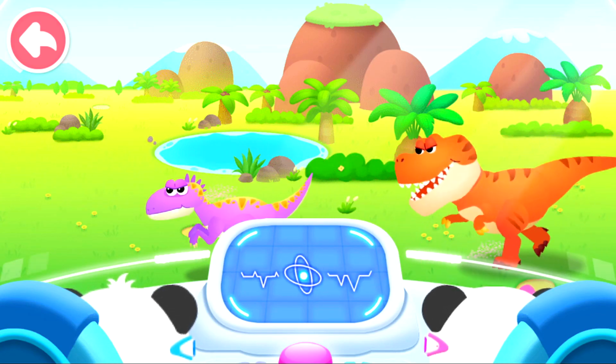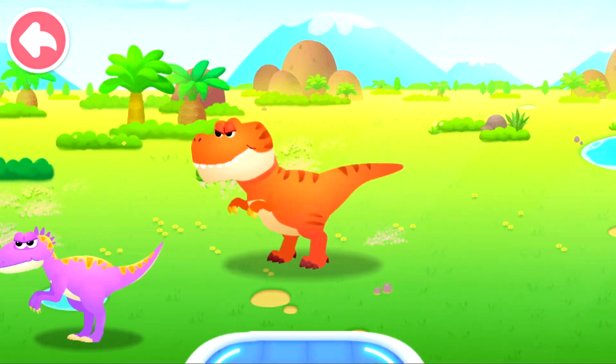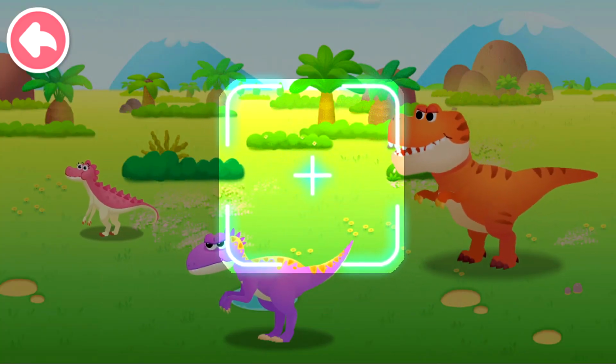Wow, we found so many dinosaurs. Have a look. Let's take a picture of the Tyrannosaurus Rex.